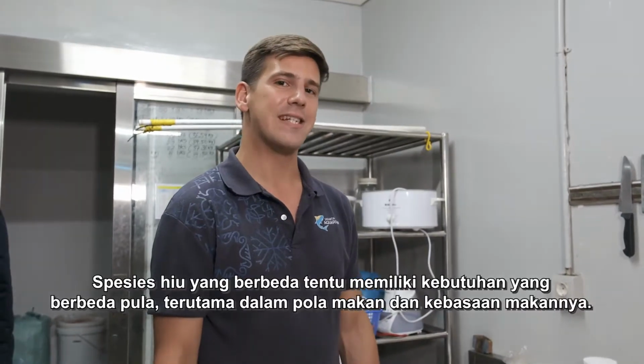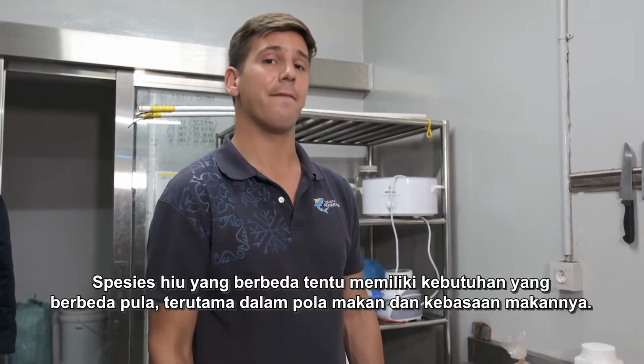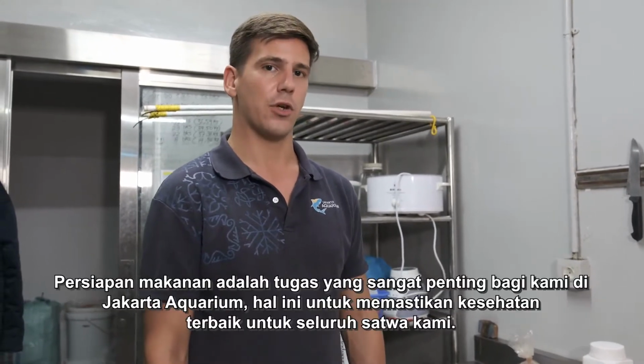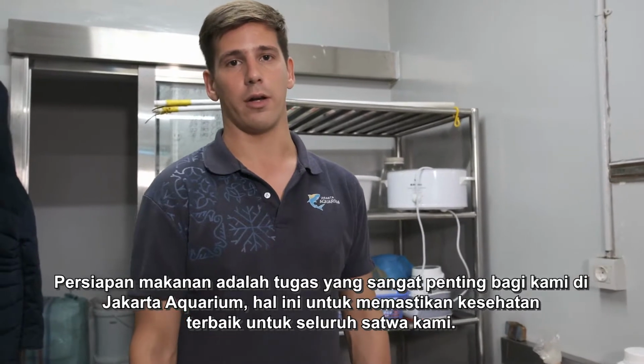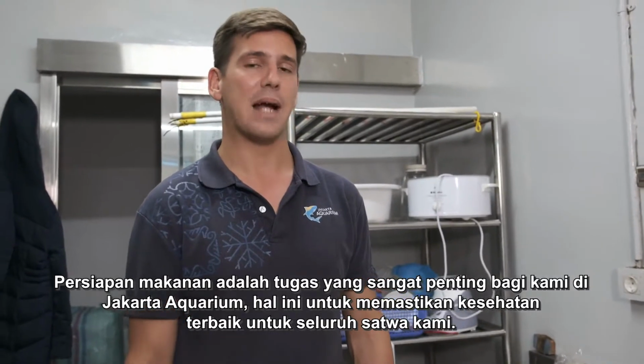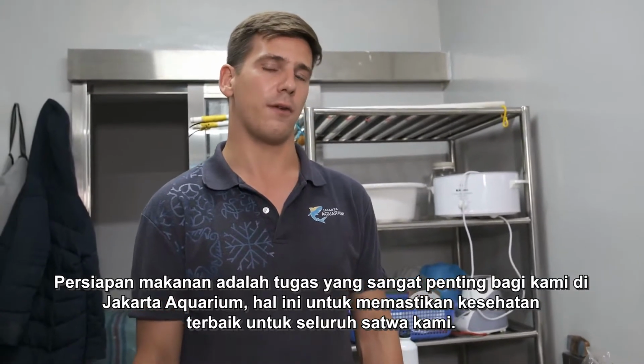Different sharks have very different needs, particularly in their feeding habit and diet. So, food preparation is a very important activity for us in an aquarium to ensure the absolute maximum health of all of our animals.